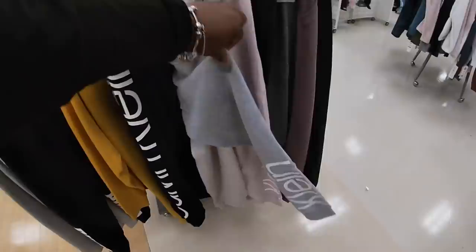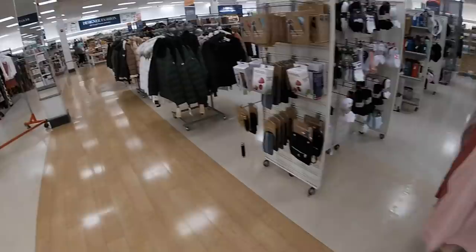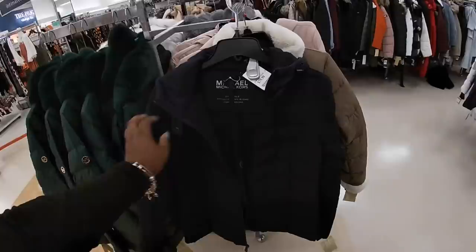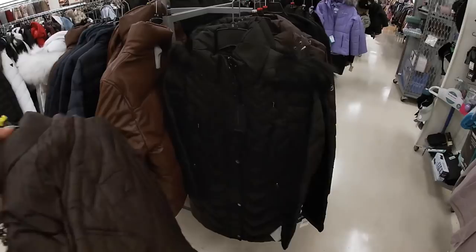20. The Puma pants are 20 with the top 25. Of course, they have some coats. 80. That's a pretty 80. That's a pretty brown. I'm looking and showing you guys one thing, looking at something else. 70. They also have it in a black.